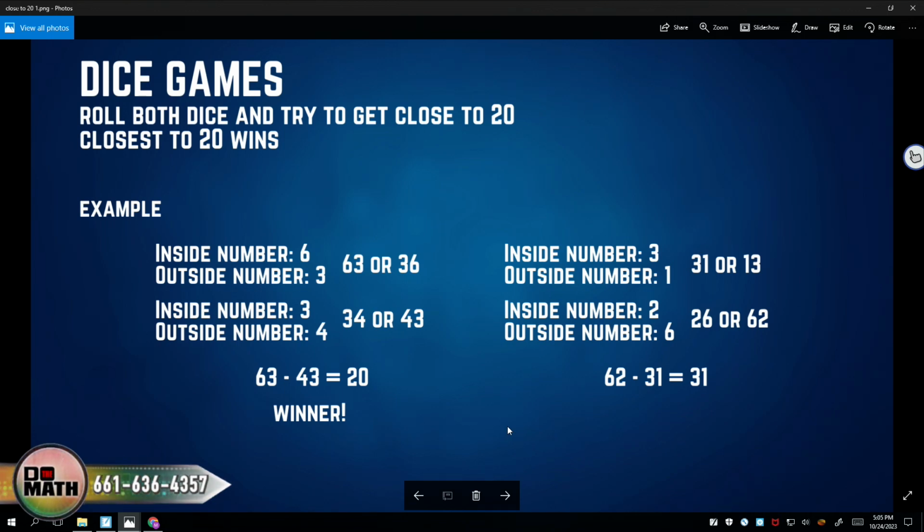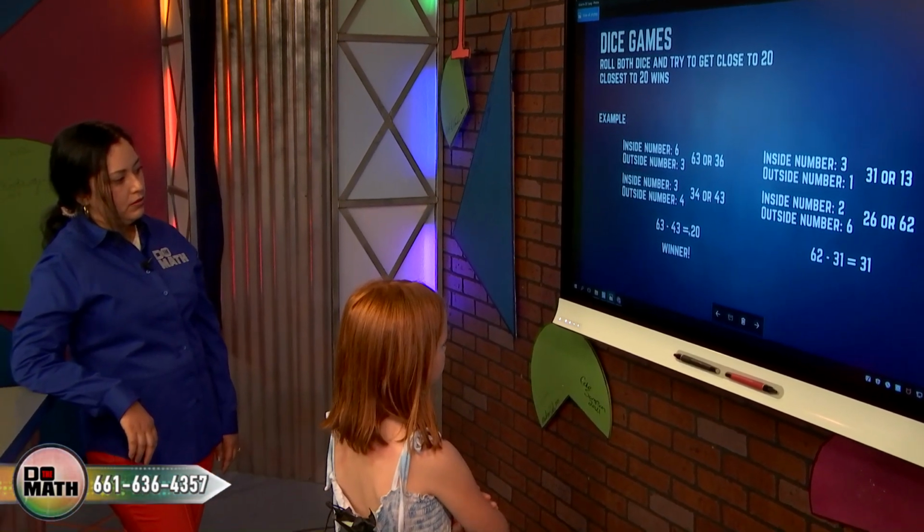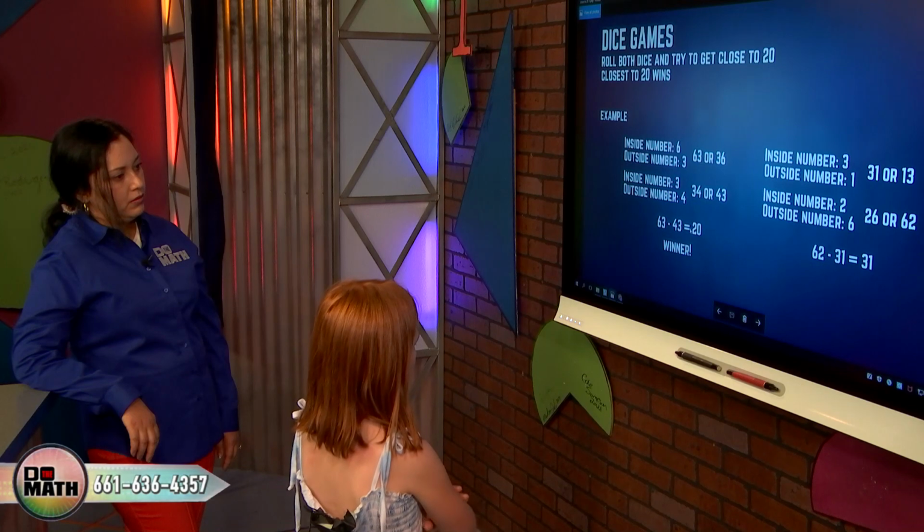Yeah. Good. So let's take a look at the other person. They had it over here. They had a 3 and a 1. So they could have made 31 or 13, and then a 2 and a 6 for 26 or 62. The closest they got was 62 minus 31, because you can use any of the numbers. And they got 31. So that's how this person won, because they got exactly 20. Are you ready to try one?